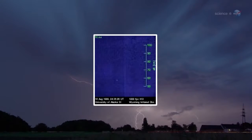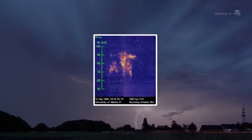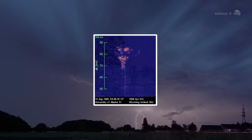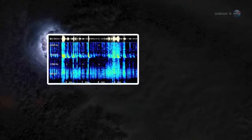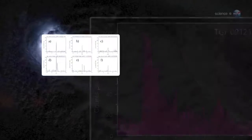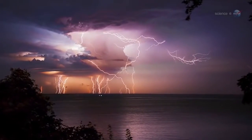Rowland expects Firestation to observe up to 50 lightning strokes per day, at least one TGF every few hours, and a large TGF every couple of days. Such a fire hose of multi-wavelength data will allow researchers to sort out cause and effect connections impossible to see in previous studies. There are several different types of lightning, Rowland says.